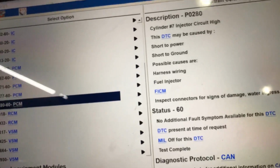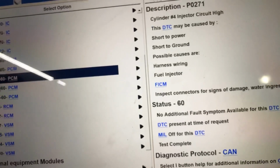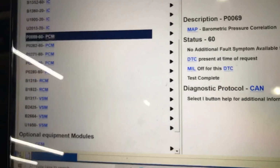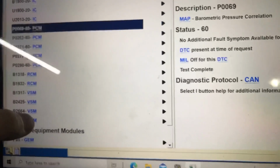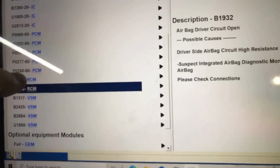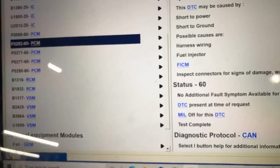Okay, so we got, let's see, cylinder 1, 4, and 7, and 6. 1, 4, and 6. Oh, they went out of order. 1, 4, 6, and 7. Okay, so 1, 4, 6, and 7 are circuit high codes. We don't have any crankshaft codes, so I'm going to go ahead and let those codes stay in. Crankshaft codes will cause you not to run a power balance.